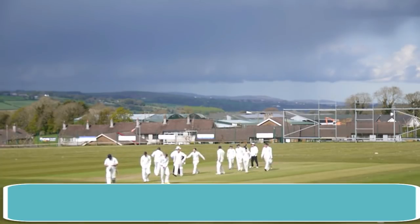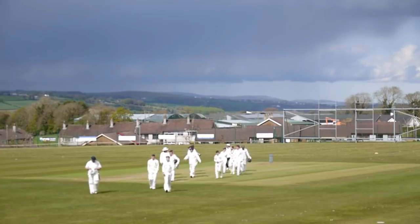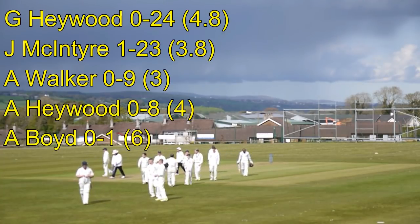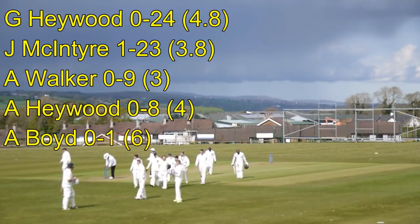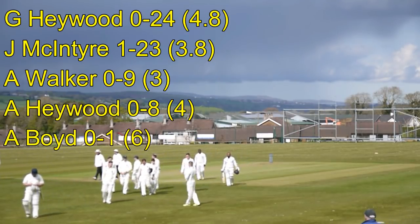The bowling today was good, I'll give them that. Our bowling was not bad. Any other day, if we were bowling first, they would have been struggling the way they were going. As there you see all the figures on the screen. The economy is in the brackets as well, if you want to know what the economy is.